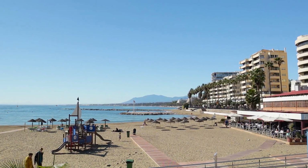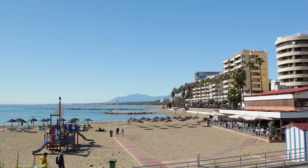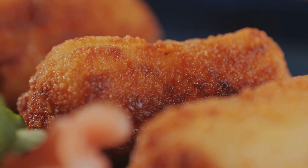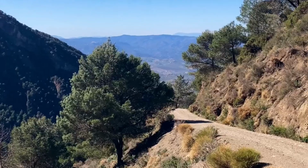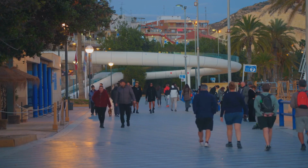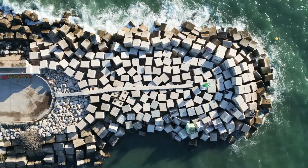The main takeaway is that Marbella is not just a place to relax, it's a vibrant hub of experiences waiting to be discovered. Whether you're indulging in delicious local cuisine, hiking in the nearby Sierra Blanca Mountains, or enjoying the lively nightlife, Marbella promises unforgettable memories.